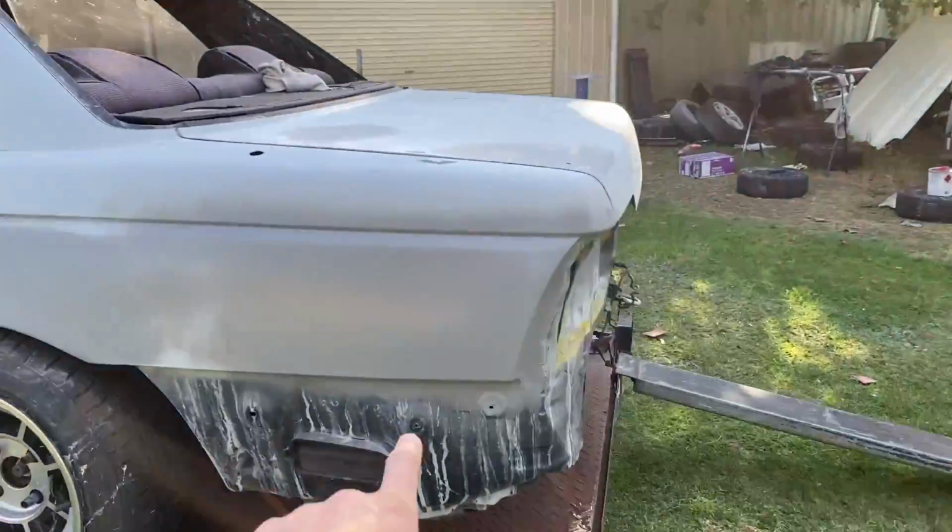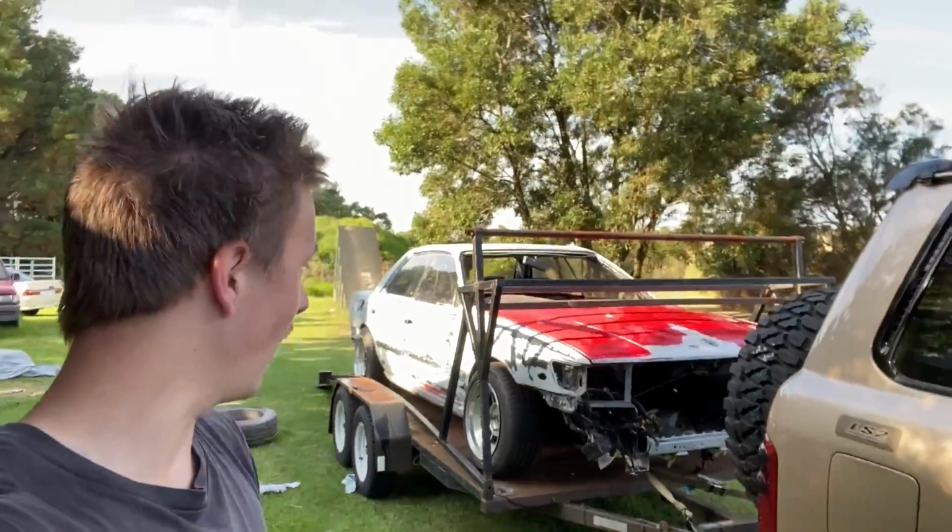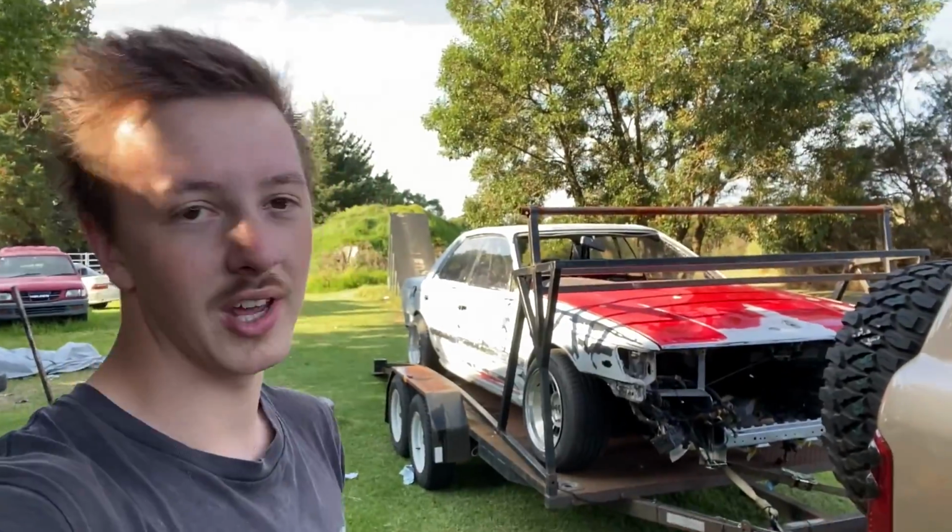Rear end was actually messed up real bad on this side. I fixed that up really good, but stoked. It's looking real nice. But yeah, I'm on my way now. Just about to take off. Place shuts in half an hour, so need to get there quick. It's only 5 minutes away, so let's get it.